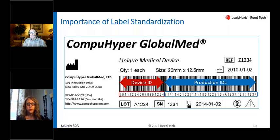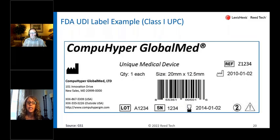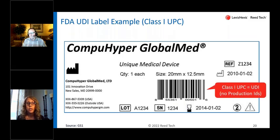So here we wanted to share an example of a standard label. This would be a label that any Class 3, 2, or 1 product might use. It includes both the device identifier and the production identifiers. Now, if we click to the next slide, we wanted to show you what it would look like if you're a Class I manufacturer and you were just using a UPC code. You'll notice that it's much smaller; the device identifier is the only portion that's included in the barcode using a UPC. And it's also critical that if you are voluntarily including those production identifiers, like Gary said, you must make sure that you are adhering to health authority rules for labeling, and make sure that you record them in the correct format.